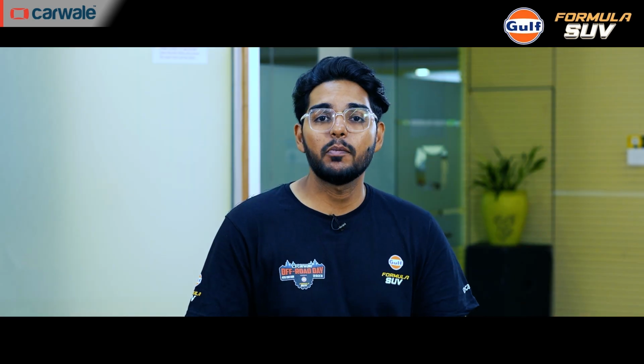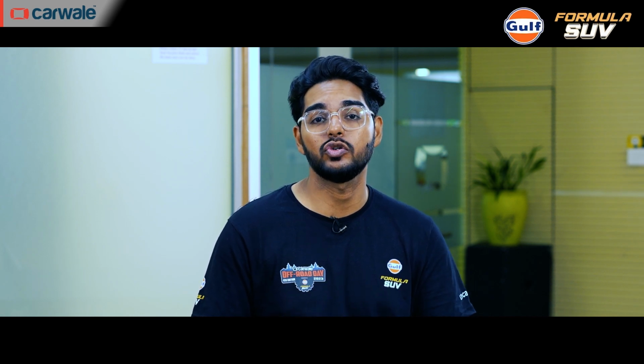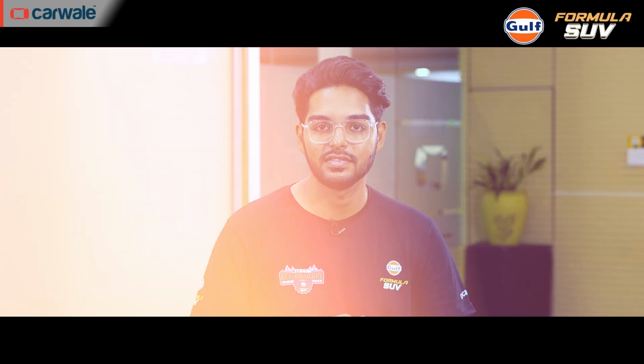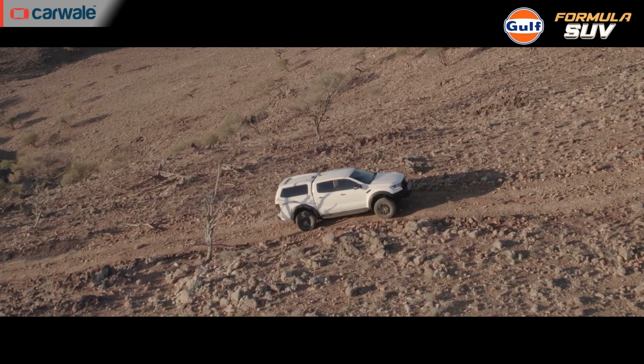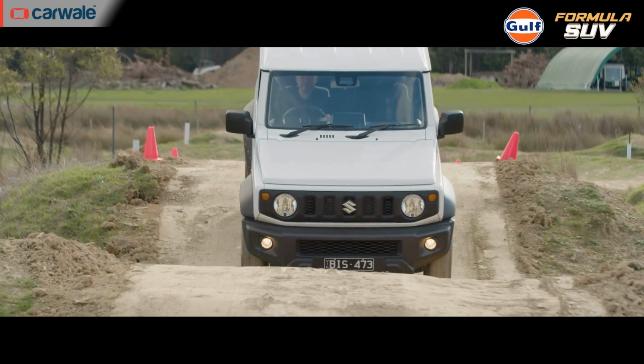A low-range gearbox is a special kit found on 4x4 off-roaders. It basically changes and switches up the gearing ratios to provide better torque and help getting out of tricky situations. You should use a low-range gearbox when navigating slushy terrain, sand dunes, or water wading. It can also help in conquering steep inclines and rocky mountains.